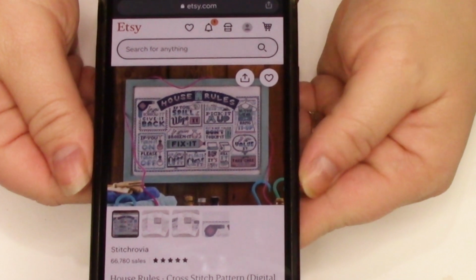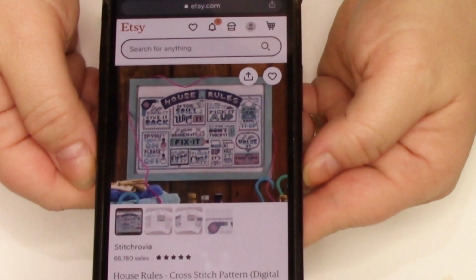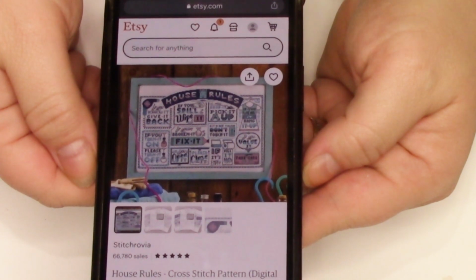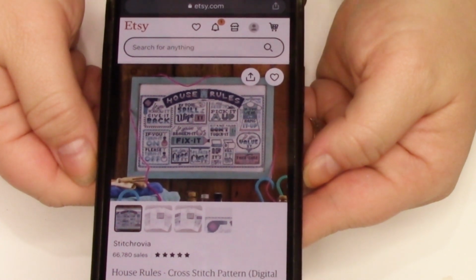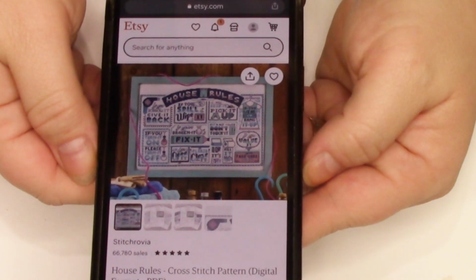Then I also purchased a download of their house rules, which are really, really cute, such as if you borrow it, give it back. If you spill it, wipe it. Does it say wipe it up or wipe it? If you drop it, pick it up. I just thought this was cute. And it's not a monochromatic piece because of all that pink in there, but other than that, it's just a lot of different shades of blue, and I think it's really pretty.